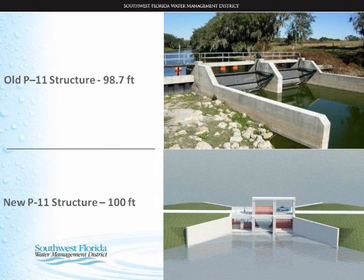The structure on Saddle Creek, the upper picture, is the PLF structure at a current operating level of 98.7 feet. The structure was built in 1965. It served its purpose. We had to replace that structure with a new structure as part of this project. The old structure had two 20-foot lift gates, and the new structure is going to have two 20-foot lift gates and two 10-foot drop gates. So we'll have better control on the releases from Lake Hancock for flood flows and low flow releases.